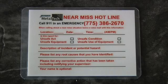Metaltech has created a near-miss hotline card. This card is for every employee and they put it in their pocket. What the card does, it allows the employee to report by phone any near miss, such as unsafe acts, unsafe equipment, unsafe conditions, or unsafe use of equipment.